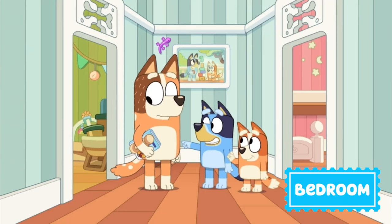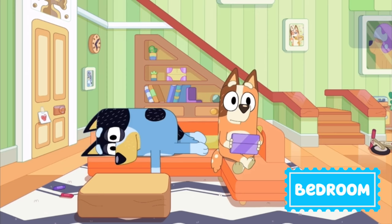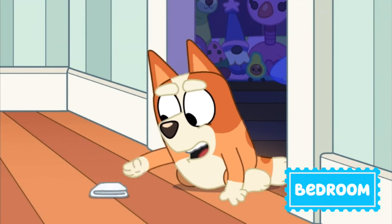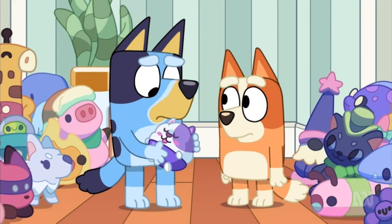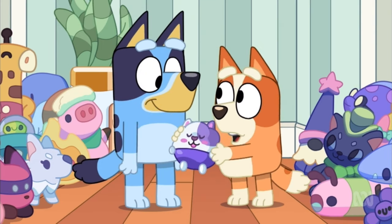I'll move into this room and Bingo will stay in that room. Wait. Baxter! Biscuits! She can go to yours. Thanks, Bluey. But how about she sleeps over at yours tonight?